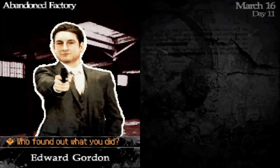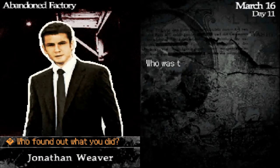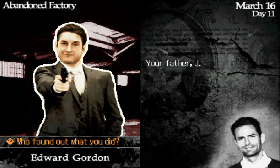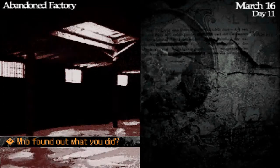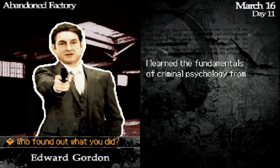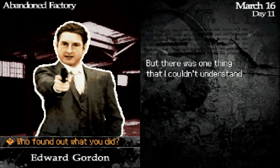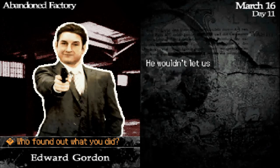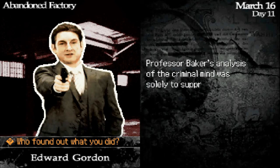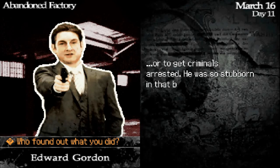Who found out what you did? You said someone found out you were behind the Providence murders. Who was that? Professor Baker. Your father, Jay. No. I had a lot of respect for that man. I learned the fundamentals of criminal psychology from him, and I helped him with his research as well. But there was one thing I couldn't understand about your father. He wouldn't let us do any interesting experiments. Professor Baker's analysis of the criminal mind was solely to suppress potential criminal behavior, or to get criminals arrested. He was so stubborn in that belief of his.